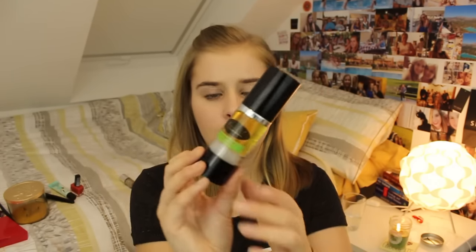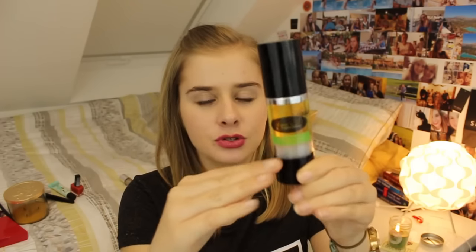Another random product is this Argan Oil by Green Aesthetica. I was sent this, however I've been really, really enjoying it. I'm going to do a bit more of an in-depth review on argan oils and stuff, because I've used quite a lot of it. This whole bit here that's white is the bit I've used because it's one of those bottles that moves up as you use it.